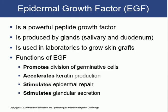Epidermal growth factor. From the name, epidermal growth factor, it's a factor that promotes the growth of the epidermis. And the epidermis, obviously, is the outer layer of the two layers. And the second one, the deeper one, is? Dermis. It's produced by the salivary gland or the duodenum.